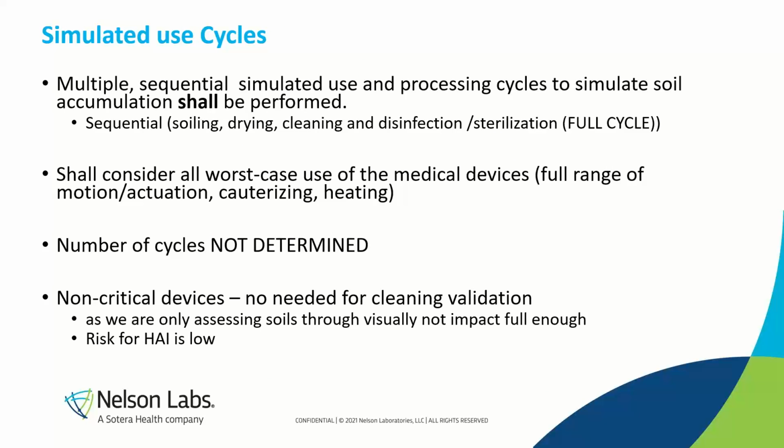So in ST98, it details how to perform them, and it details that they should be multiple sequential simulated use and processing cycles to simulate soil accumulation over time. And it also says that these cycles shall be performed for critical and semi-critical devices. So this is an important statement, as we know that shall means a requirement. It's not a recommendation. This will be in the standard, and so it will be expected that simulated use cycles will be performed prior to cleaning validations.